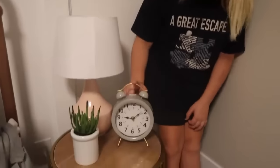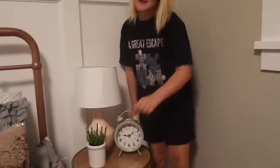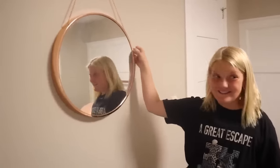I have my cute little alarm clock. She has her lamp and her little fake plant right there. I killed my last one, which is why we went with the fake one. And I have my cute little mirror here. Rose gold.